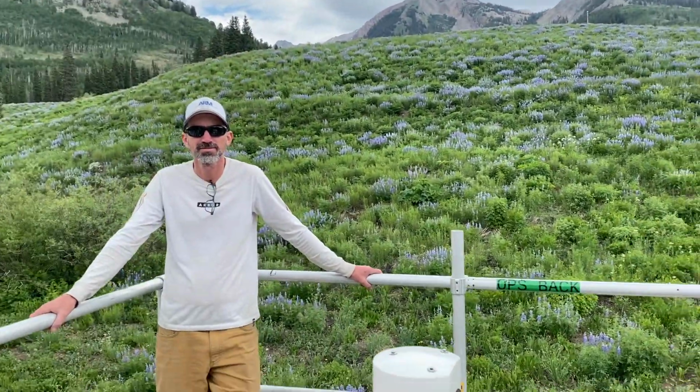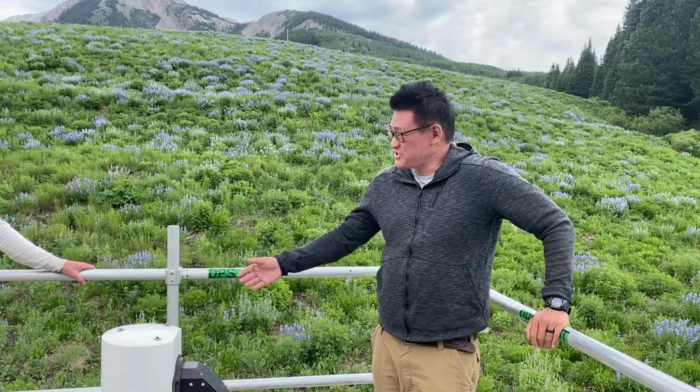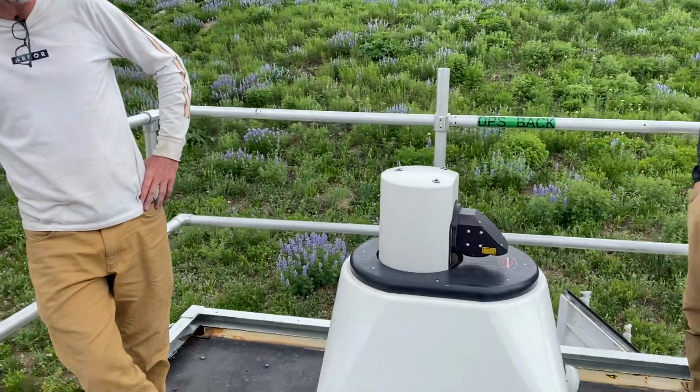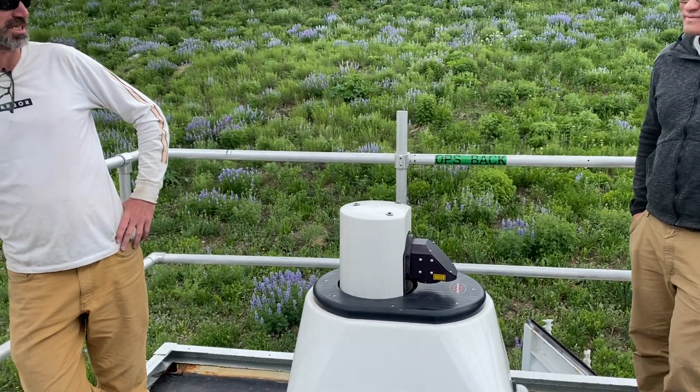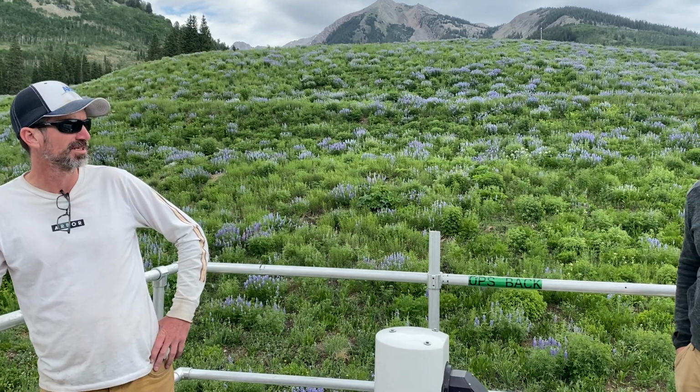Again, David and John, why don't you introduce us to what I'm looking at here right now? John, why don't you take it away? Yeah, this is a Doppler LiDAR, scanning Doppler LiDAR. And so it'll be looking at the wind up in the sky, basically.